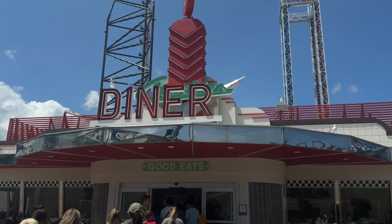After walking around for a bit, I found a place to eat. Let's go. All right, I was able to eat some lunch and let my body digest a little bit. It's currently around 3 p.m. and I'm gonna head over to the Wild Mouse. This is the last ride that I have to get on here at this park. I'm pretty sure I've done it before, just not recently, so I'm gonna get on it to say I did it, and then I probably won't get on it anytime soon after that.